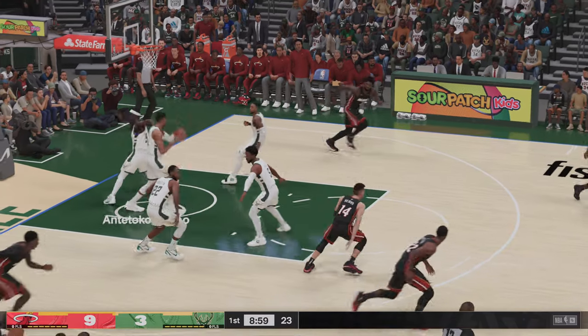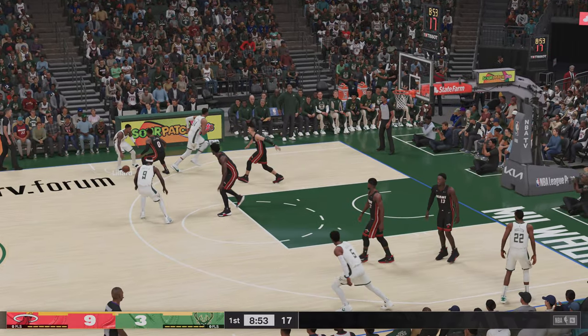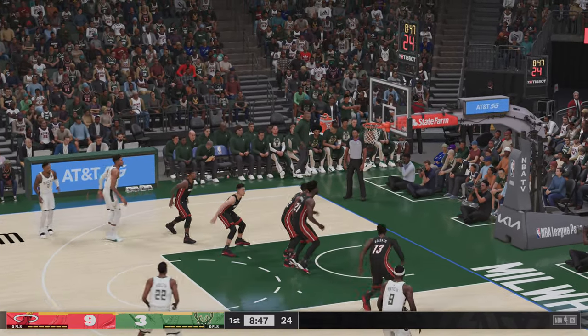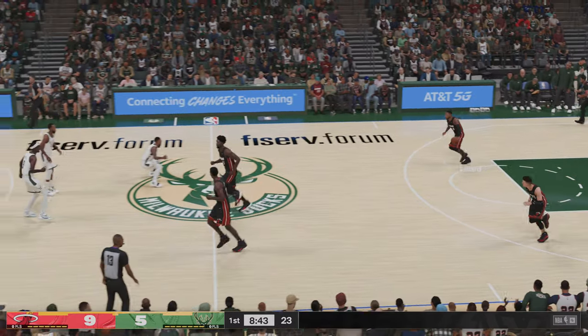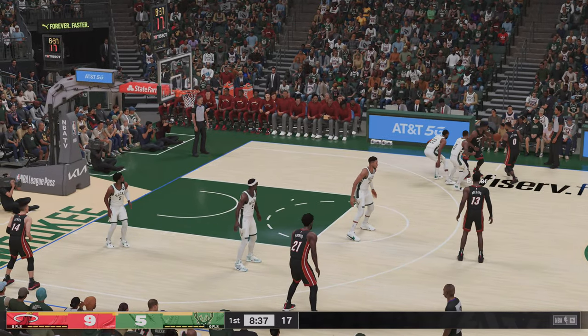Hero. Antetokounmpo grabs the board. The Bucks trail. Pass to Lillard. Back to Antetokounmpo. Over Hero. And Antetokounmpo the bucket on the assist by Lillard. Well, Damian Lillard is such an intelligent playmaker. He sees an opening and dishes the ball. Lillard finds Butler.